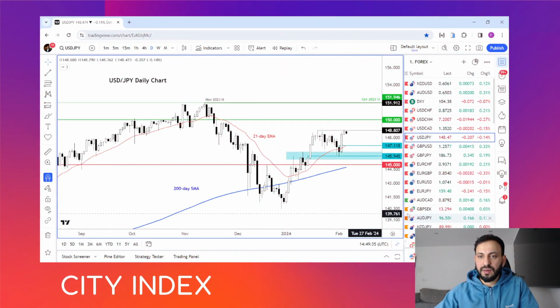And if you get a daily close below that level, then at that point I will turn bearish on this currency pair. The dollar yen has pulled back a little bit along with all the other dollar pairs, but the trend is clearly bullish. There's a risk we could see a deeper pullback towards 147.11, the high of Thursday's candle. That level is going to be key support for me, and if we go below that, then at that point we'll have to consider whether this bullish trend is still valid.